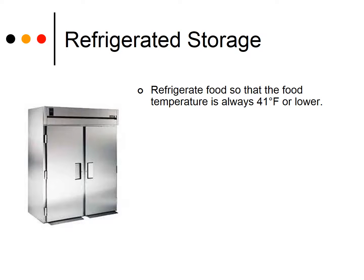Refrigerated storage. A refrigerator is designed to receive cold food and keep it cold. Refrigeration slows bacteria growth. The colder a food is, the safer it is. Refrigerate food so that the food temperature is always 41 degrees Fahrenheit or lower. Keep track of the temperatures by utilizing the temperature control record. All refrigerated foods should be dated and properly sealed.